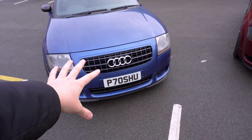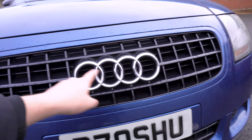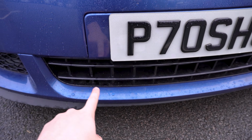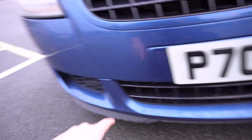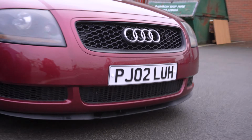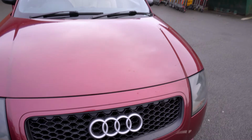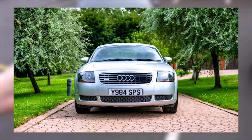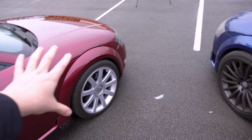Zooming out a little and talking more about the front bumper, you've got what I believe is called the 3-bar grille. This is only present on the Quattro Sport, I believe, and it also filters down to underneath the number plate, which again has two bars. It's not the honeycomb effect, unfortunately, because I'm a big fan of that effect, and that is present on the normal TT. Mine does have an aftermarket RS style grille, which looks really nice. However, I'll put the normal one on screen just so you can see the differences between mine and the one on screen now.